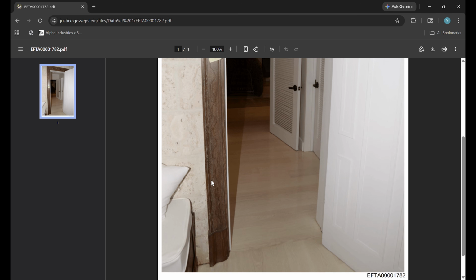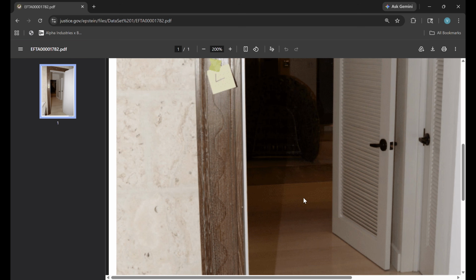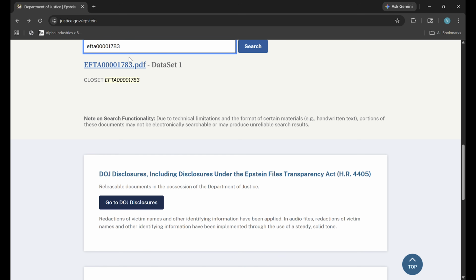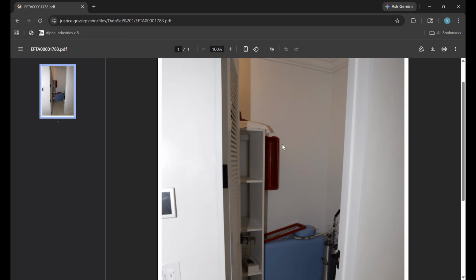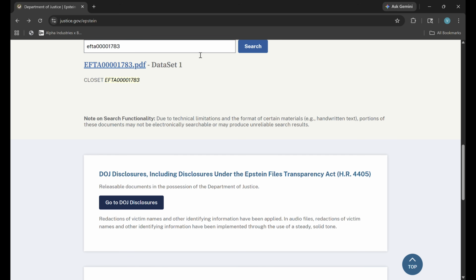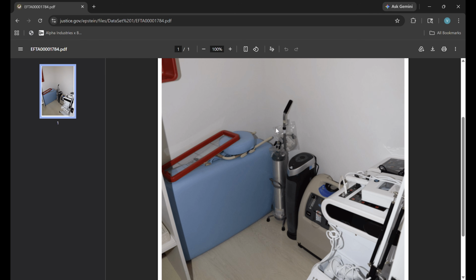All right, so there's that little bed to sit on. This looks like it leads to... Is this a bed? All right, so you've got an open fire extinguisher case there. Little closet. I don't know what this is. All right, we've got an oxygen machine.